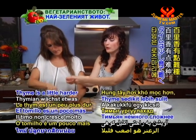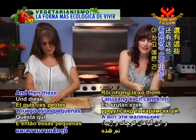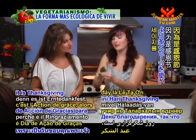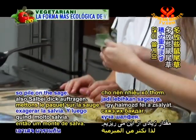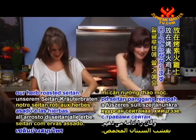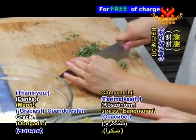Thyme is a little harder to grow. Doesn't grow as easily as rosemary, but it's worth it. And then these little beauties are sage, more sage because it is Thanksgiving, so pile on the sage. And then that'll go on our herb roasted seitan. Okay, nice chopping, sis. Thank you.